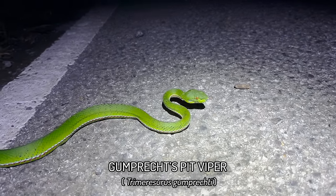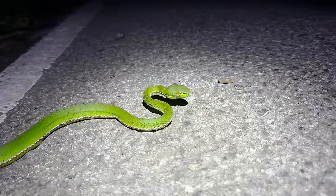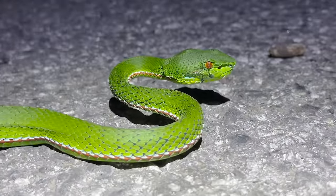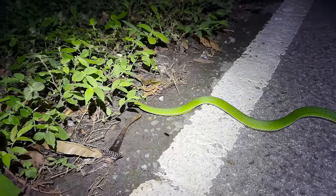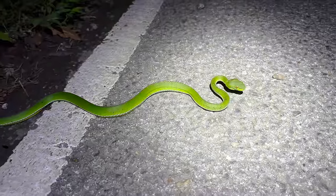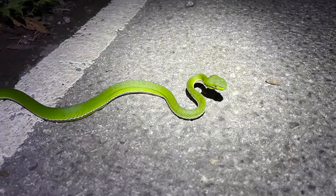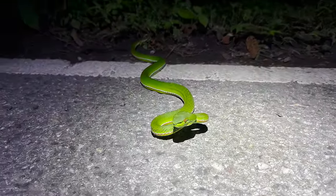Is this a male Gumprecht's pit viper, I believe. Looking at the side of the head, definitely looks more Gump than Pope's. Males can be pretty hard to tell apart of these two, but I am at quite high elevation right now. And this guy's out moving early here. Oh, hello. Suddenly came to life a bit there. But yeah, that's Gumprecht's pit viper.